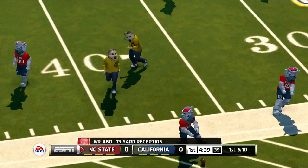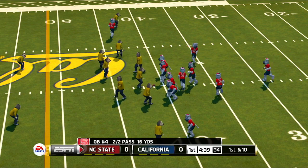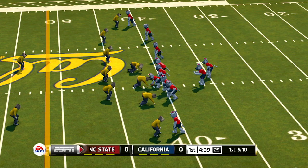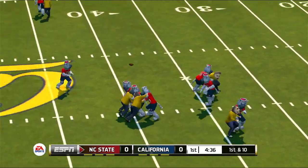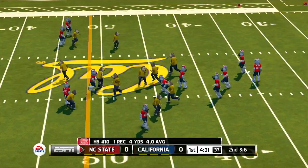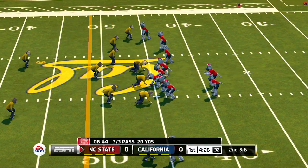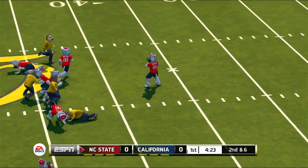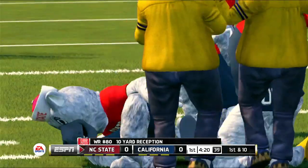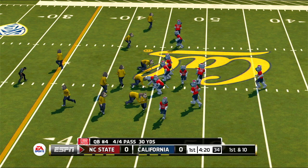And a nice catch there before he stepped out of bounds. It's a great job here by the quarterback of recognizing the outside linebacker blitz and delivering the football for a first down. Pass is caught and the defense lays him out. And down he goes at the 45. When you can move the ball downfield in big chunks like that, you've got the defense right.